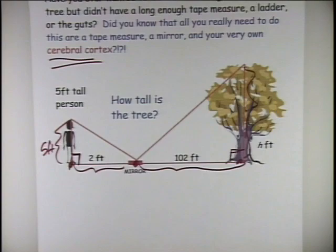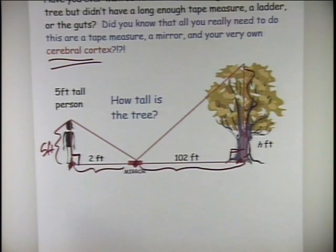Now, here's where physics comes in. If we could show that these two triangles were similar, we could set up our proportion. Okay? But we can't just assume that they're similar. We're going to have to prove it.